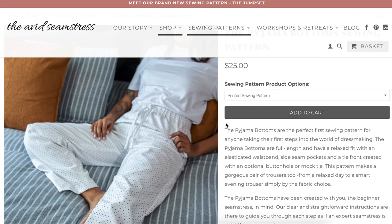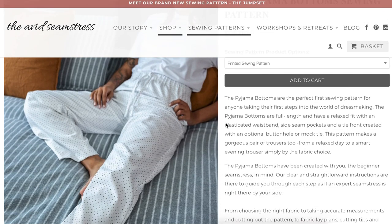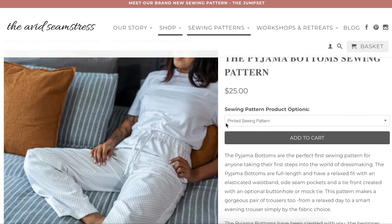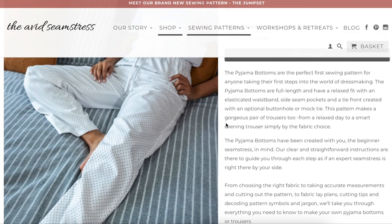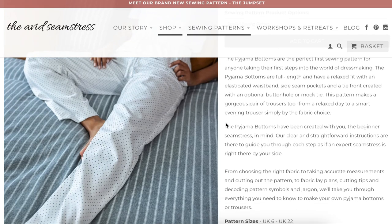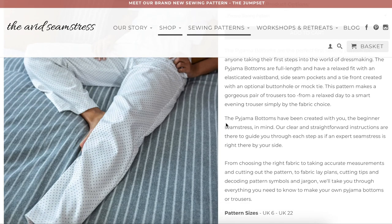Okay, pajama bottoms. So, elastic waist pants. $25, are we sure? These better be some phenomenal pajama bottoms. Perfect first sewing pattern. Full length, relaxed fit, elasticized waistband, side seam pocket, tie front. Created with an optional buttonhole or mock tie. It makes a gorgeous pair of trousers too. From relaxed day to a smart evening trouser.